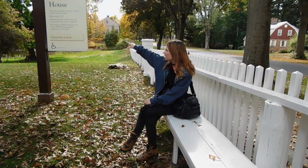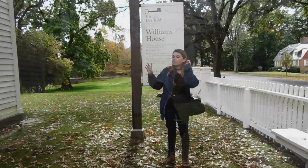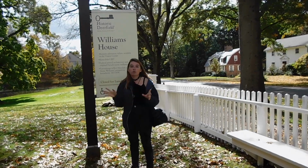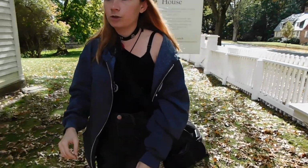They remodeled it in 1817, and Mr. Williams had two children. He had a daughter and a son. The daughter passed away after she got married in the house. She was married off in this room. I'll show you guys right here.